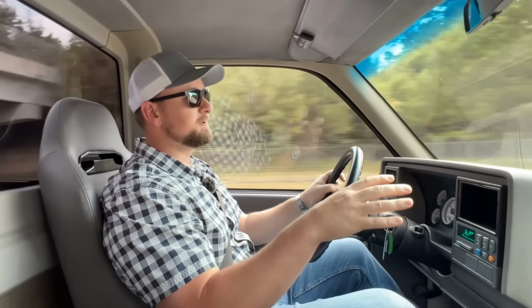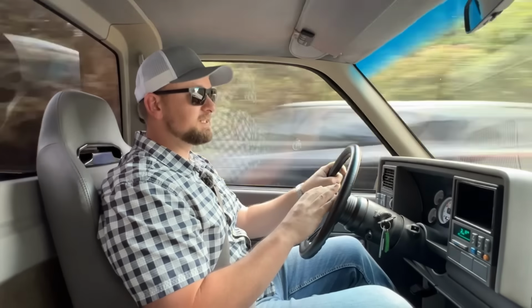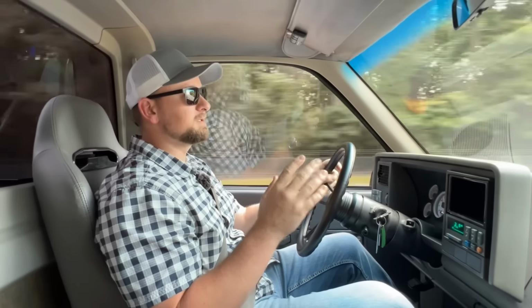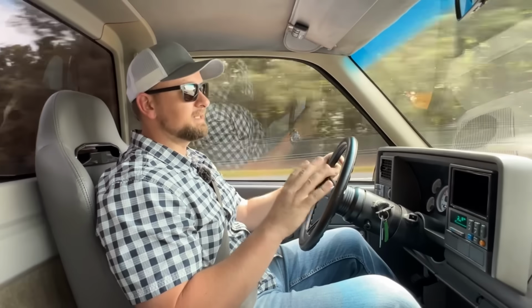The QA1 suspension up front is doing its job. It's definitely keeping this truck planted to the ground. The steering's nice and tight. Two of the biggest complaints you hear about the OBS trucks is the sloppy steering and the spongy brakes. This one has neither issue.